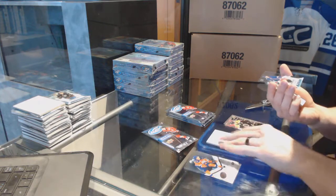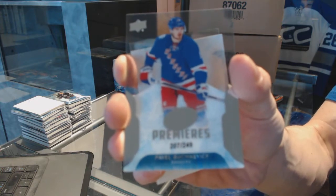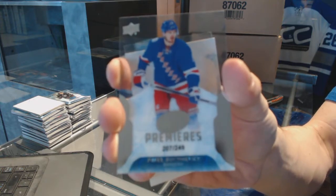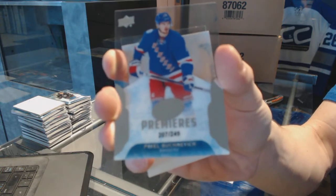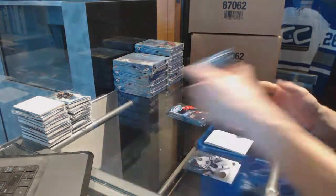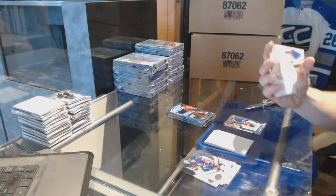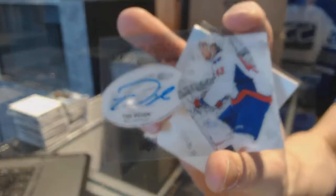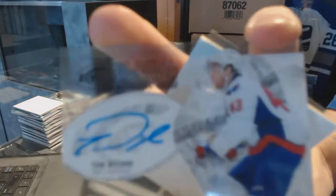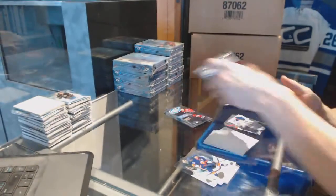We've got an Ice Premier's rookie, number 249 for the New York Rangers, Pavel Buchnevich. 249 for the Rangers. Nice. We've got a Glacial Graphs for the Washington Capitals, Tom Wilson. Glacial Graphs for the Capitals, Tom Wilson.